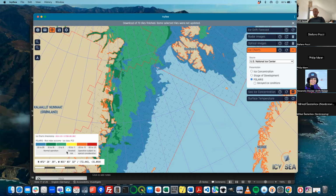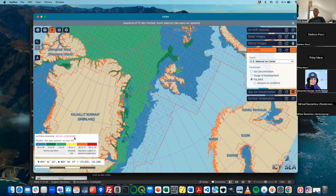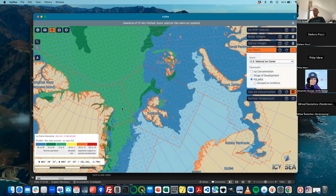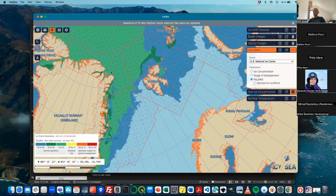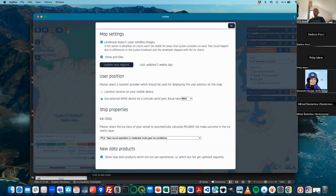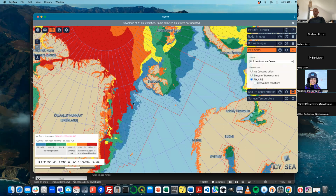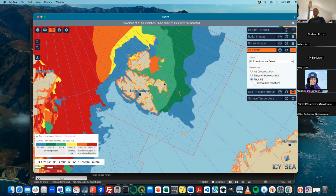And there's the different categories: normal operations in blue and green, elevated risk in yellow, and then red and orange for special consideration. And as you see, for a PC2 vessel, none of this should be too difficult. But if I now switch to, say, a PC6 vessel, it's going to look very different. So Central Arctic is probably not the right area to go to, but then the region around Svalbard is still accessible.